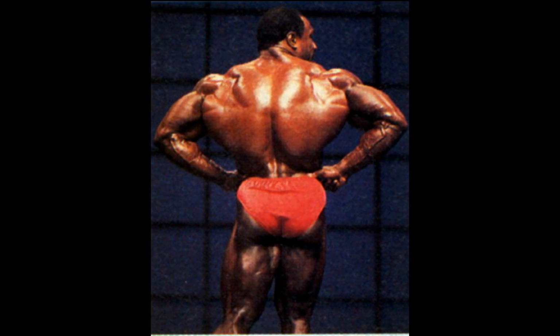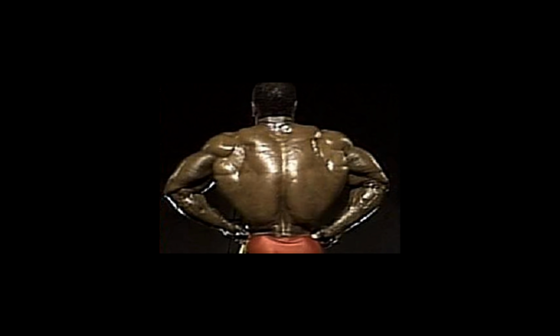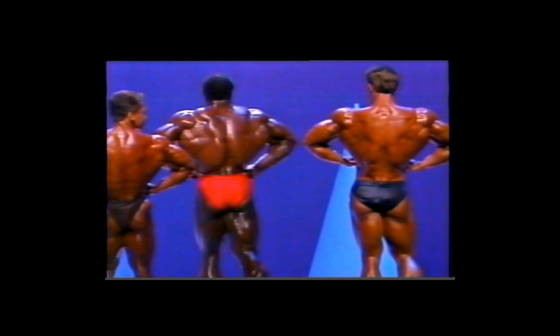And we got Lee Haney himself, of course, he's going to make it. Like I mentioned, those really low lat insertions, always going to play in his favor in these back poses. Here he is again. Again, I couldn't find many good pictures of him in this pose. It's hard to find pictures in the rear lat spread pose for anybody, honestly. Aside from a couple of guys, like the obvious ones like Ronnie and Dorian, you can't really find a lot of guys hitting this pose online, even when you Google it explicitly.